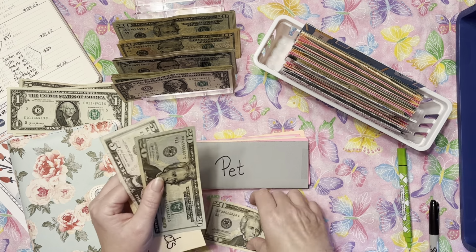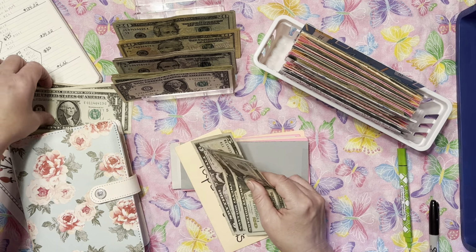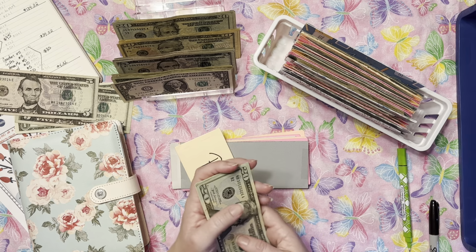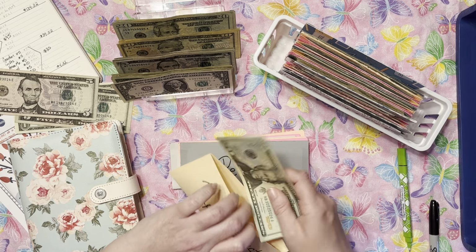We spent some recently in paper products, but I am going to pull 2 out of it. We'll see where all that's going in a minute.